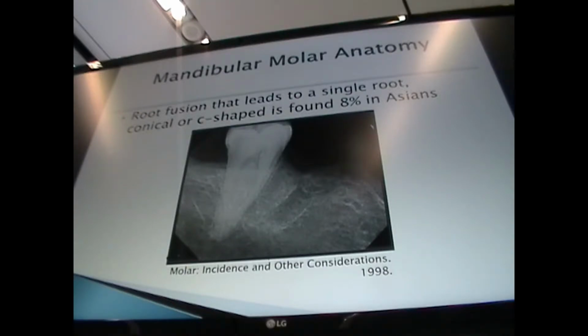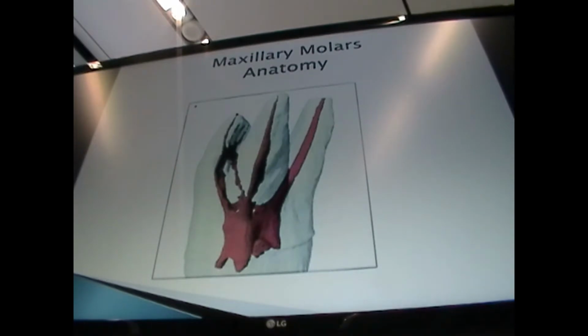Again, C-shaped anatomy. How do I know it's C-shaped? Because the tooth is conical. Any questions, mandibular molars? Okay.